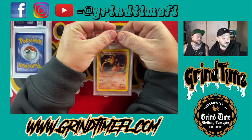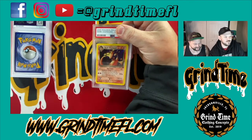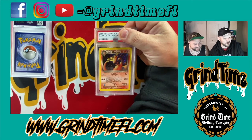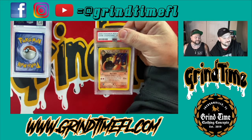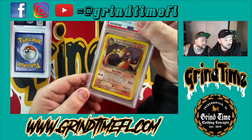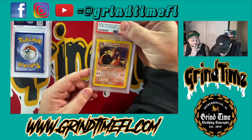Oh, right into it. Okay, this is our buddy's card. Right into it, okay? So this is our buddy's Rocket Dark Charizard, okay? Holo. Man, I can't believe this is right out the gate. Yeah, this is a holo foil Team Rocket Unlimited Charizard, and the front looks pretty good too.